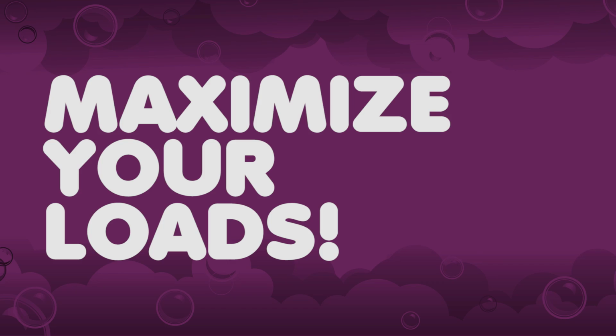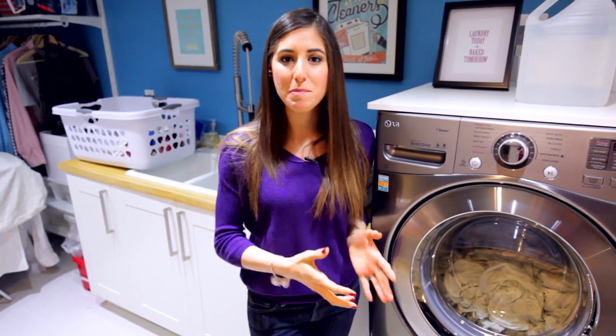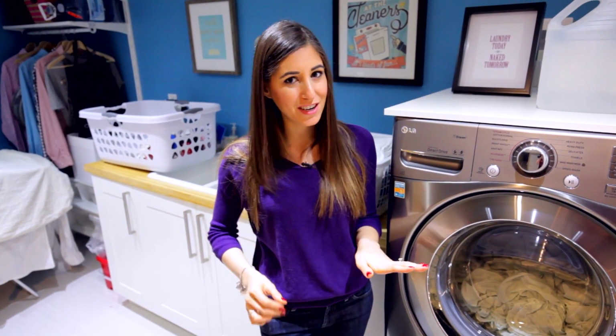Maximize your washing machine. Hold off on washing a smaller load of laundry until you can create a larger, more well-rounded load. The reason you want to do that is because the more clothing in the machine spinning around, the better agitation, so the better clean you get. Now, don't overstuff the machine. You want to find a good balance. Too little is not good, and too much is also not good.